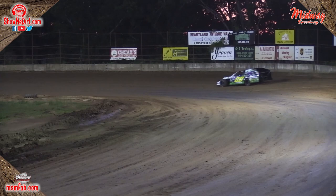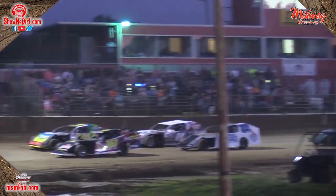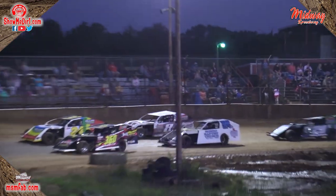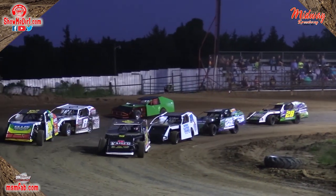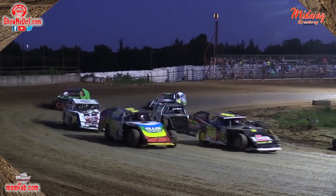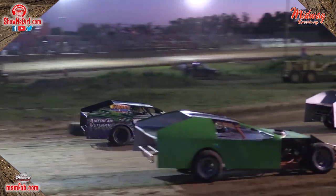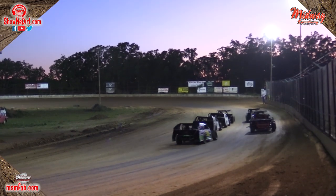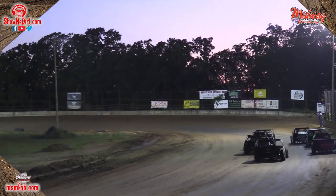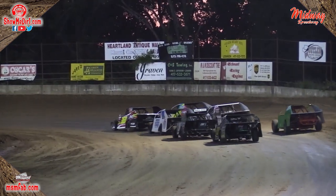In heat race number one, starting on the pole will be the 360 of John Seats. On the outside of him will be the 24 of Jerry Ellis. On the inside of row number two, it'll be the 24 of Donnie Fellers. On the outside of him will be the 8 of Tyler Knutson. Row number three on the inside will be the 28X of Tony Moore, and on the outside of him will be Jay Flynn.